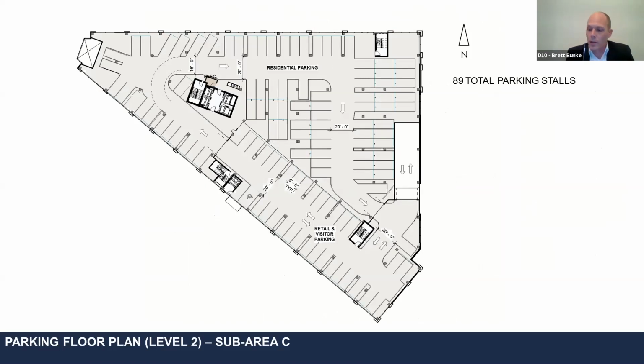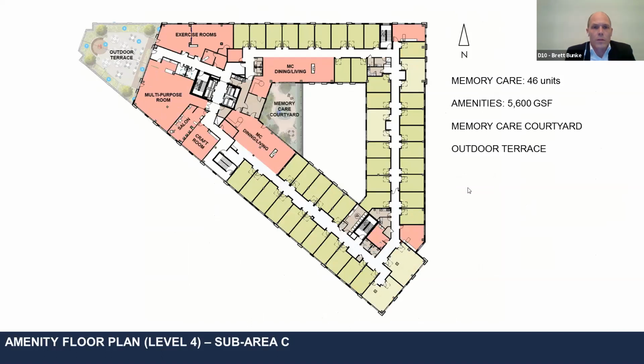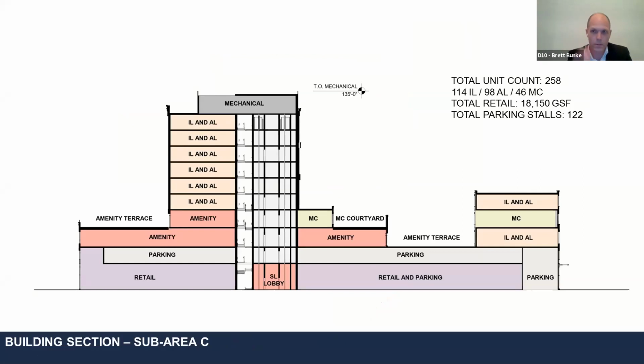This is the second floor plan of the parking. Third floor, which includes amenities and assisted living units. This level includes additional amenities with 2 outdoor terraces and our memory care units. Next, please. Level 5 includes our independent living units and our assisted living units. And finally, floors 6 through 10, which are assisted living units and independent units. Section through our building. So our total unit count, 258. Retail over 18,000 square feet, and our total parking count.